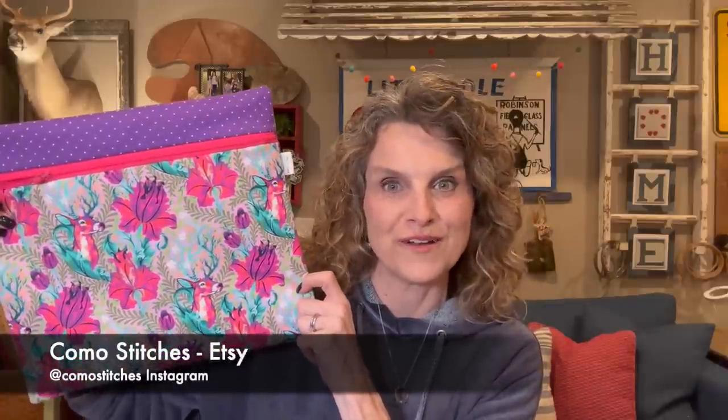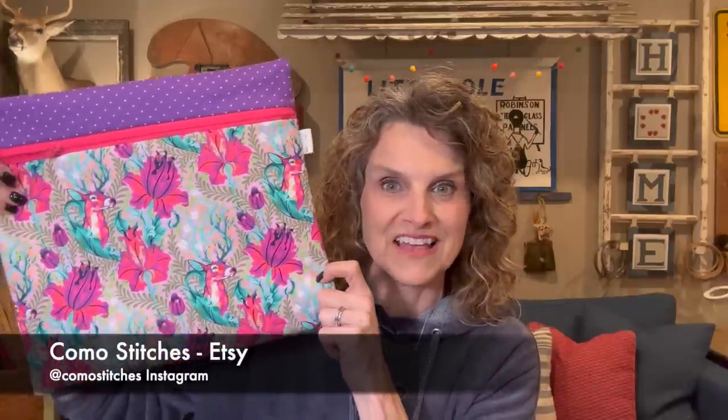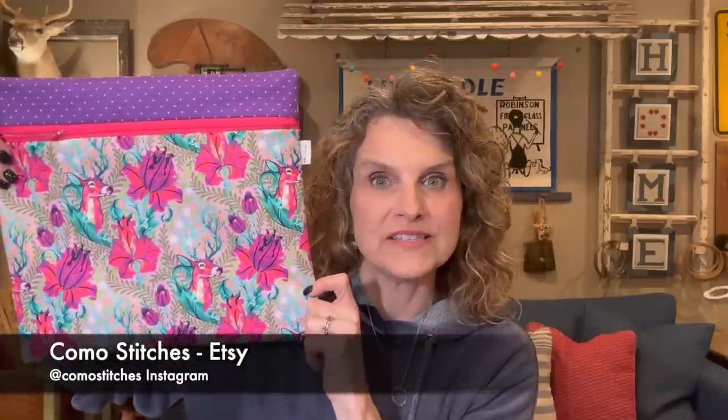And then I also have another project bag that matches my set. When I am on the go, my stuff all coordinates and I put all of my projects inside this collection. This bag was crafted by Como Stitches. So you can see I was able to use a lot of different bag vendors and put together, using the same fabrics, a complete collection.